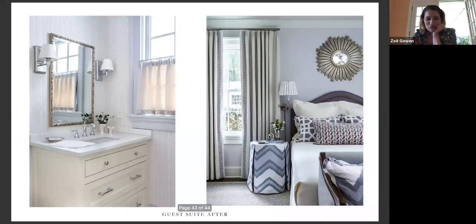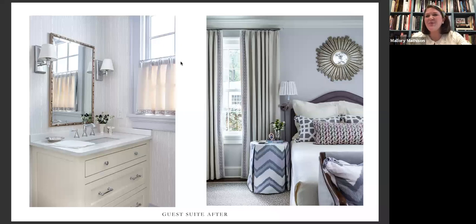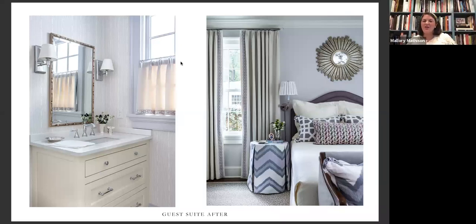Okay, let's move on to the empty nesters' guest bedroom. And yes, how do you design a bedroom around this? This was such a fun room to do, and just as we were saying, we don't use gray very much. You will see there's a little bit of lilac-tinted platinum gray in this room.